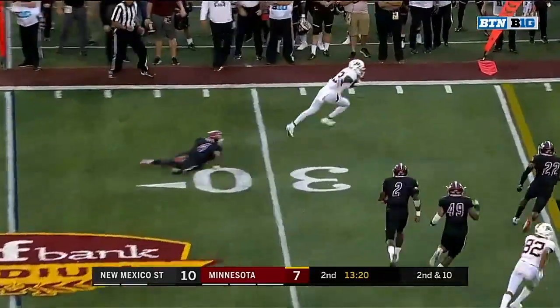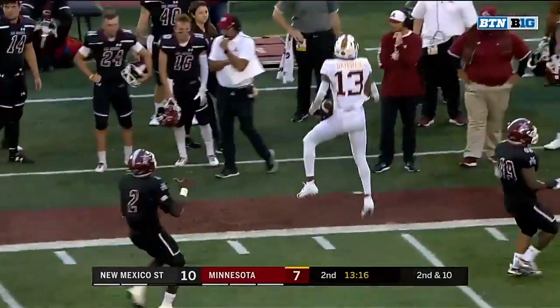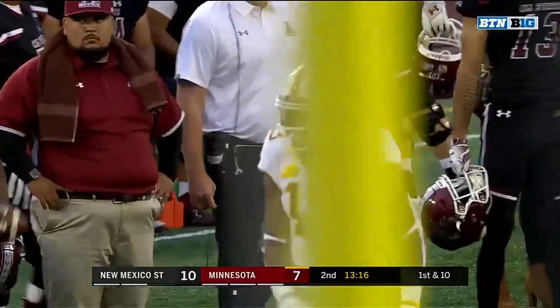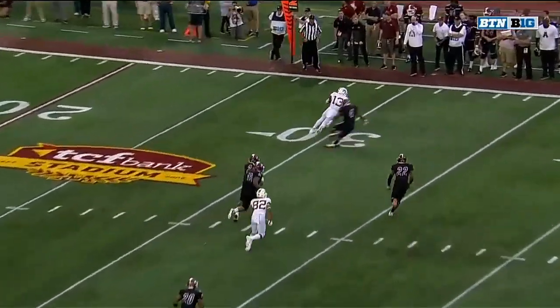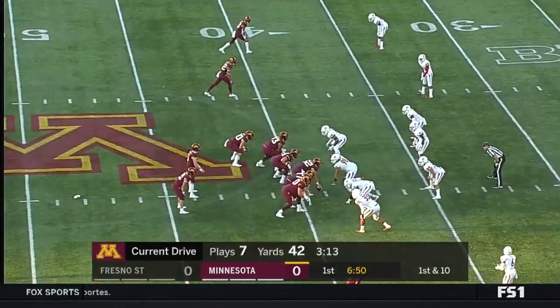Instead, dropping back and connecting, and what a move, Rashod Bateman. We see a little bit of why everyone's so excited about that true freshman. Potential to be an all-American caliber player, and you see here why. Great job breaking the tackle. And if it wasn't for Shamad Lom, they've made it inside the 40.